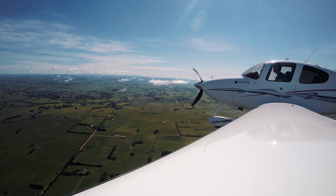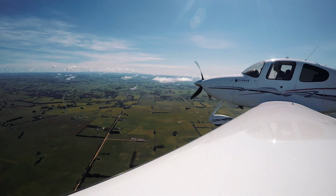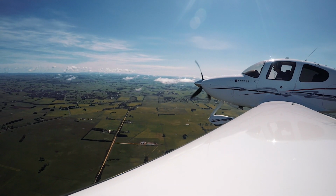Warrnambool traffic, Echo Yankee Zulu is 5 miles to the southeast on descent, passing 2,000. Inbound for a straight-in approach, runway 31, Warrnambool.